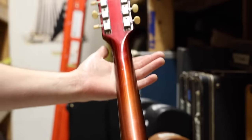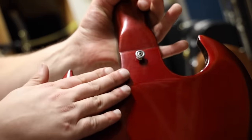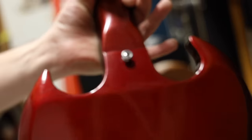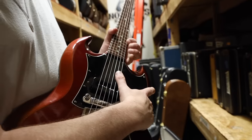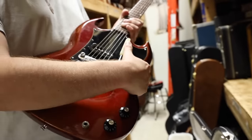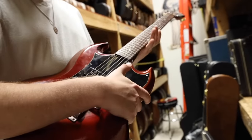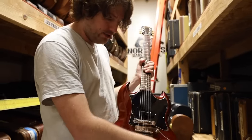But this neck is so amazing. I love how slim it is. Even when the neck meets the body, the heel is like aerodynamic. You can get way up there. And the bar, these bars can be hit or miss, but this one actually does a lot, and it stays in tune.